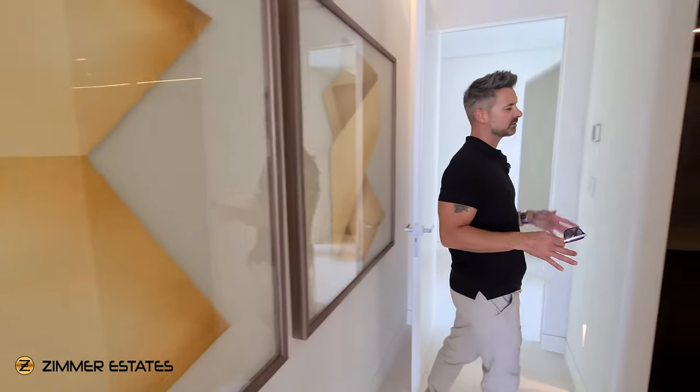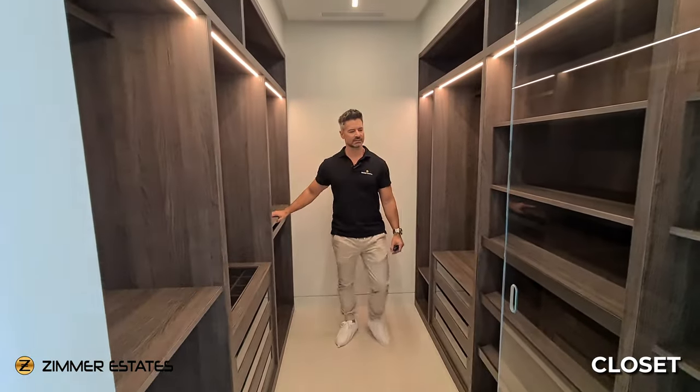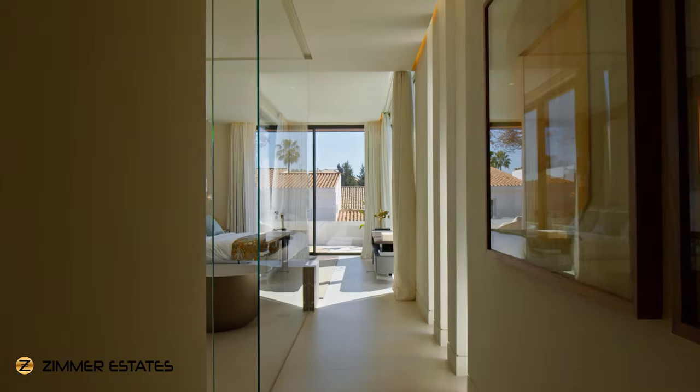Inside of the master bedroom, you have a walk-in closet. You can enjoy all the storage space for your clothes. You and your wife can enjoy it a lot.